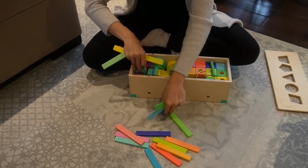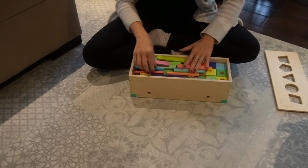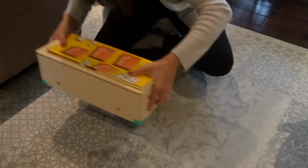And I know I was struggling to fit everything back into the box there, but they also have a drawstring bag that it comes with, so you can pour all of the blocks in there as well and not have to worry about fitting it all back perfectly into the box.